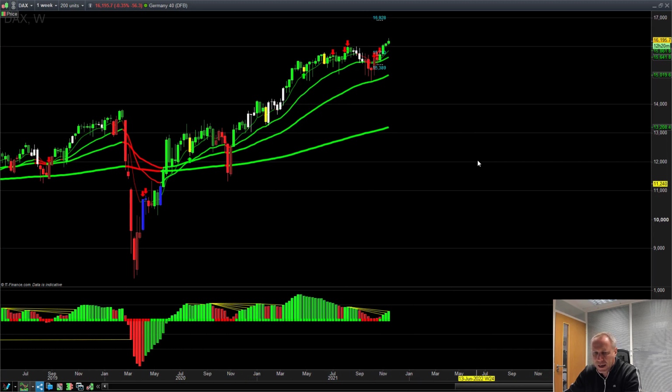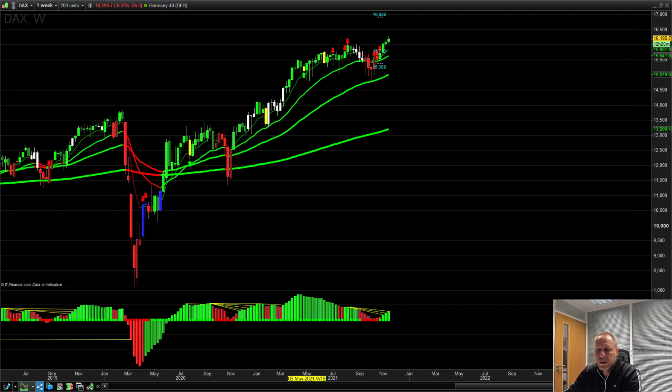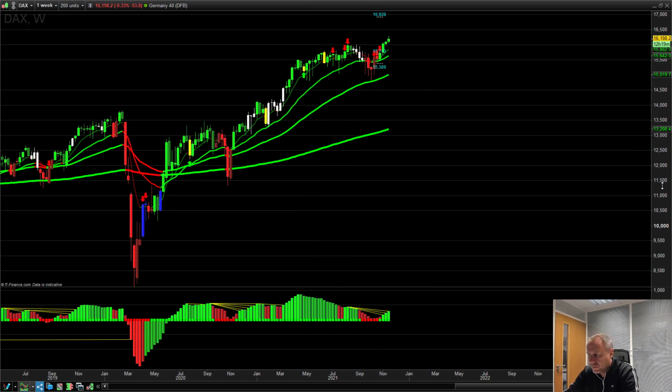Now on the German DAX, we've had a really nice trend. We've had a very nice move, a big drop in March. And now on the weekly, we've just stair-stepped Pro Trend System buys from red to green. This was a huge move, a couple of 1,000-point moves there, and then we pull back, nice green PTS buy, and push higher. Now, as we broke above the recent high, which is 16,000, let's call it 16,000, we've gone up.